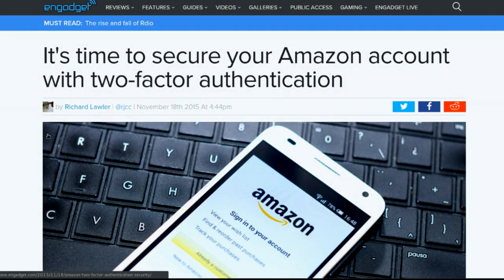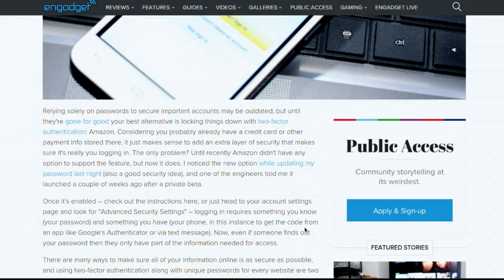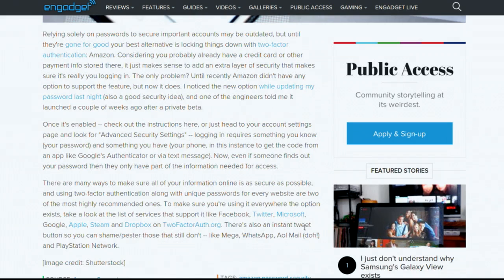Good news, Alan. I got good news. It's time to enable two-factor authentication on your Amazon account, or at least it will be very soon. Amazon is rolling out two-factor authentication. It's going to be in the advanced security settings after you log into your Amazon account, and I think this is going to be pretty neat. Now, I think you're going to have the Amazon app on your phone, and it's going to send it kind of like the Google Authenticator through the Amazon app, it looks like.